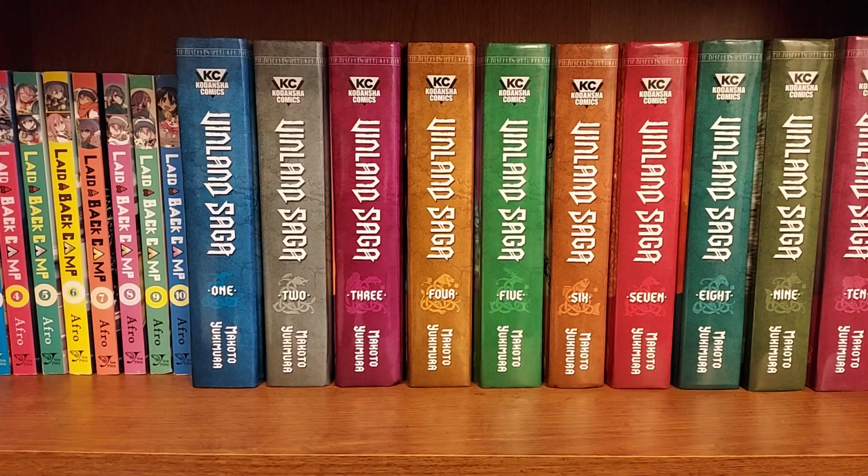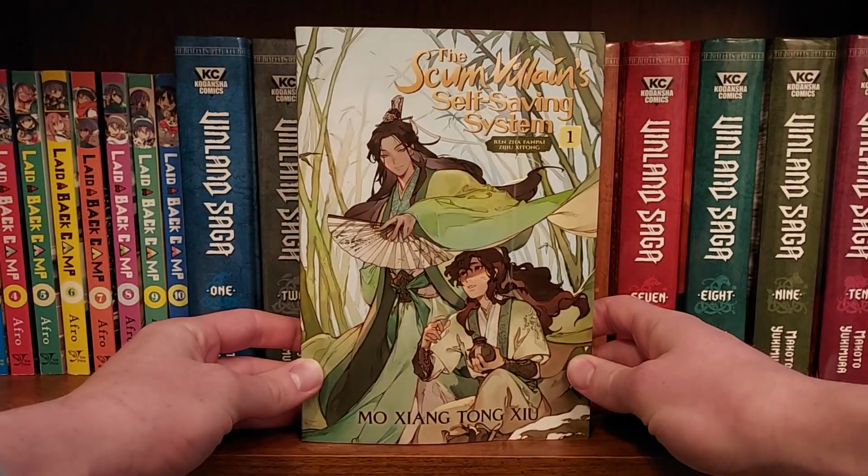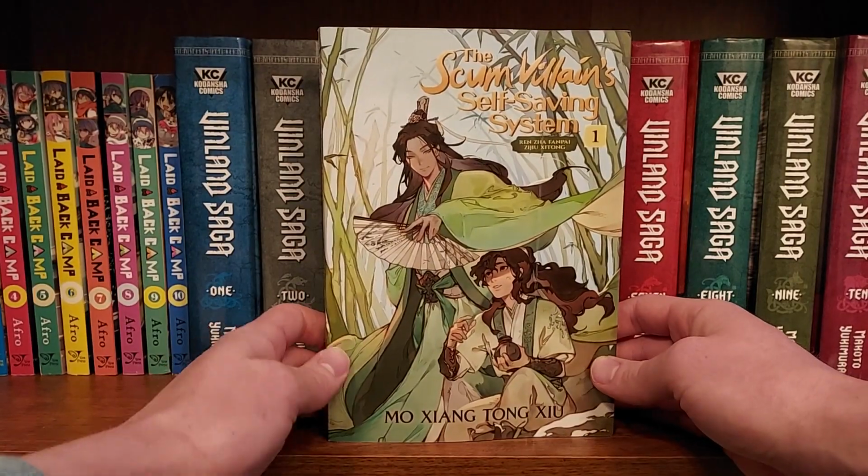The big box from Right Stuff finally arrived. Woohoo! Normally these boxes are falling apart, but the might of Zeus is holding this one together. Awesome. So right here, I got the Scum Villain Self-Saving System. This is by the same author as Heaven Official's Blessing.